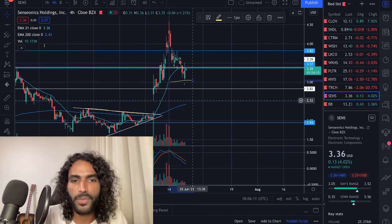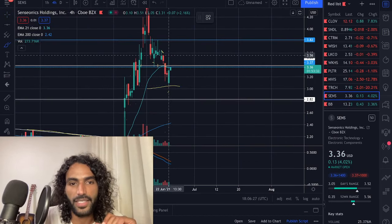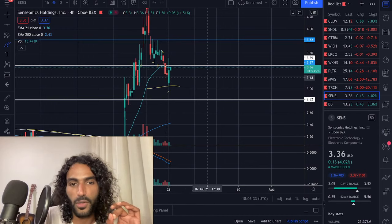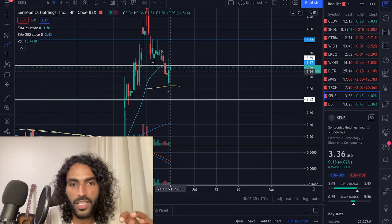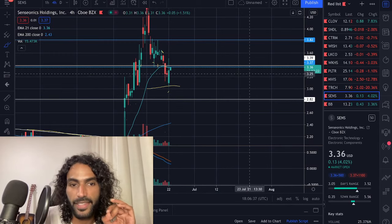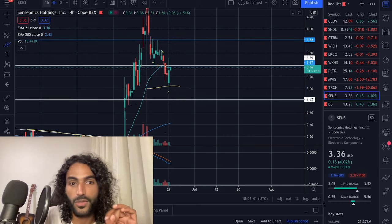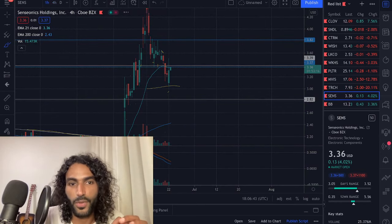And look with me precisely, guys. We got this massive test and rejection around our resistance area, and we closed below it. Now as we speak, there's another candle around to test the support again.